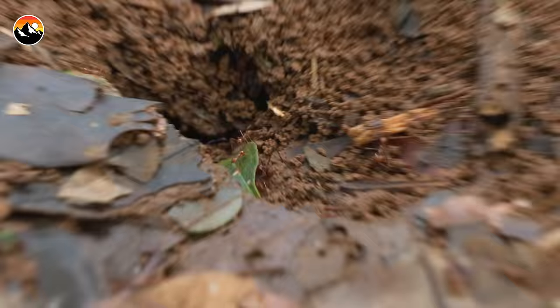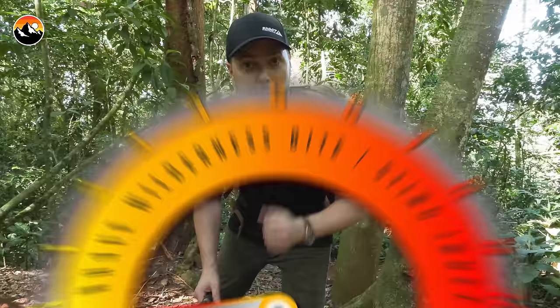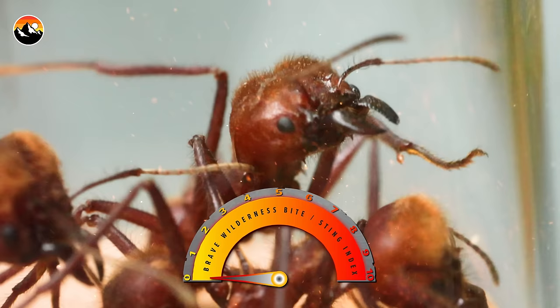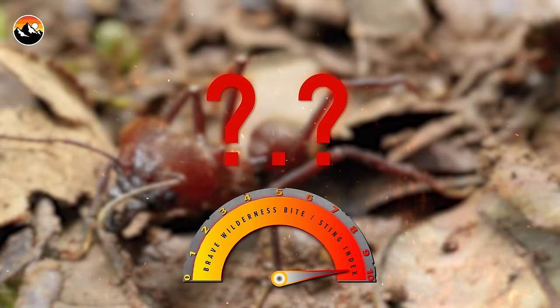Some of them are small workers, and then, of course, at the other end of the spectrum are large soldier ants. Those are the ones we are after, because today we are officially going to rank the leafcutter ant on the Brave Wilderness Bite Sting Index, the BSI. The BSI is our official ranking index for all insect and arachnid bites and stings. The rankings are made by testing three factors: intimidation, pain, and aftermath, all of which are combined for a total score you will find out at the end of this video.